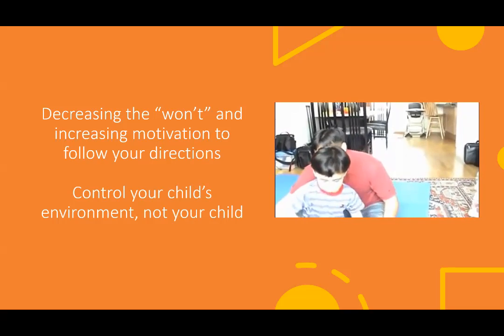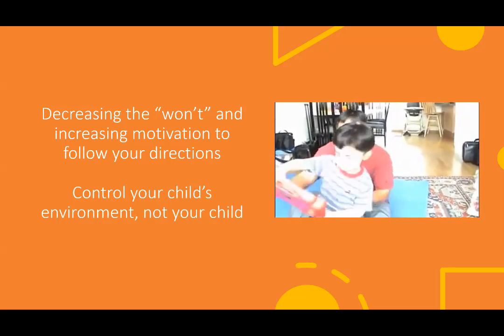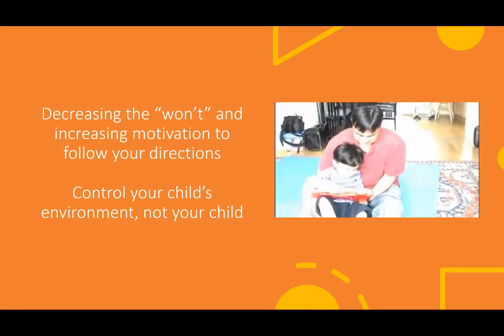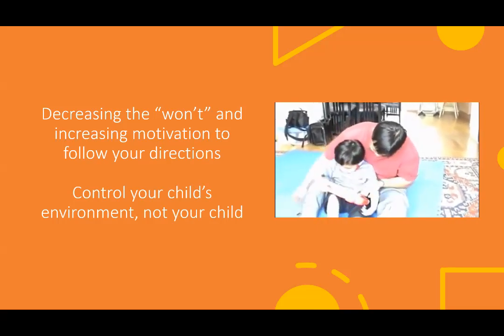Okay, take the toy back again. Okay, you can get up if you want. Oh, you want to stay? Stay? Oh, good. Good job.